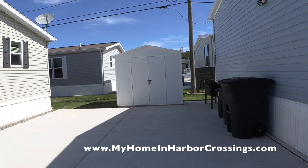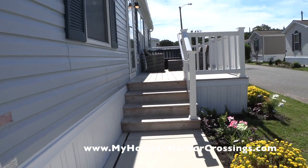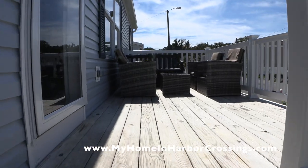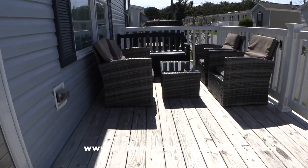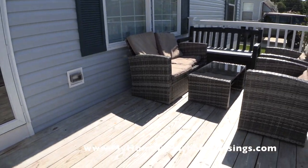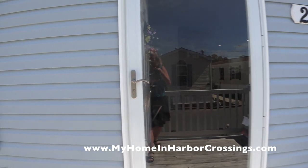The monthly lot fee includes garbage and recycling pickup, snow plowing of the streets in the winter, water and sewer, and the lease of the land. Here you see the deck and the neighborhood. Got outside electric. Really adorable. What a charming house. Let's take a look inside.